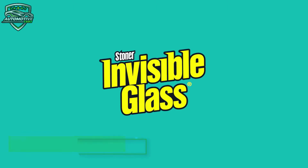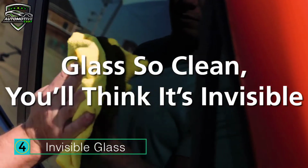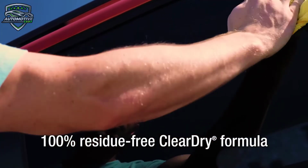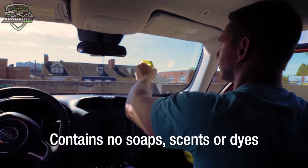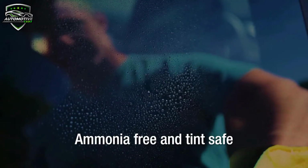On the 4th number is Invisible Glass Premium Glass Cleaner. Invisible Glass Premium Glass Cleaner is the best automotive glass cleaning brand. The Invisible Glass Clear Dry formula contains no streaky soaps, scents, dyes or other additives that leave behind hard-to-remove residues. The residues cling to glass surfaces, forming streaks and attract dust and grime.